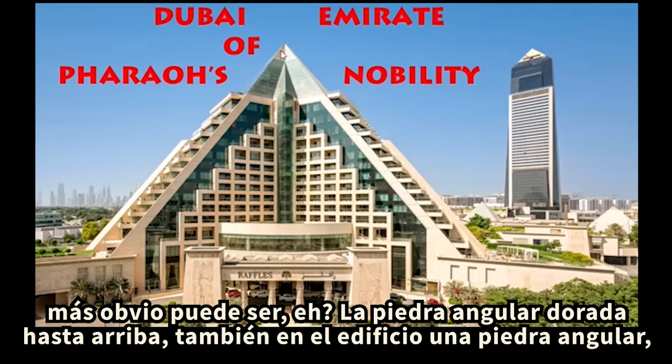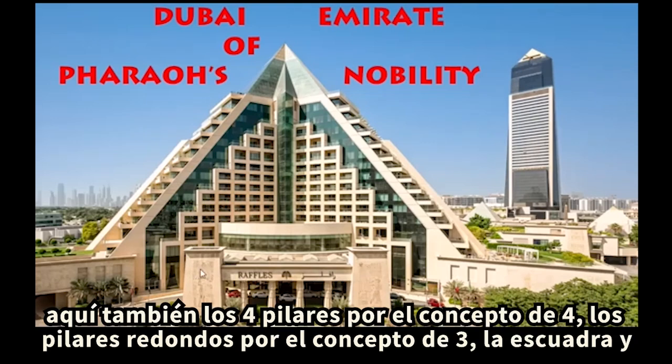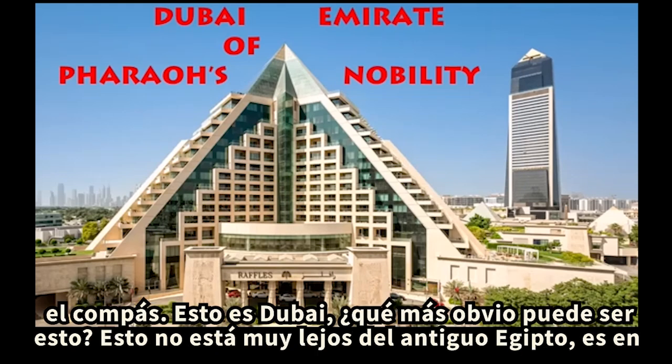With a capstone in gold on it. And here as well on the building, another capstone and a pyramid on top. Here's another pyramid, here another one, here an obelisk, here pharaonic stuff. Here as well. There are 4 pillars for the concept of 4. The pillar is round for the concept of 3. It says square and compass. Well, this is Dubai. Now, how much more obvious can it be? I mean, this is not very far from ancient Egypt.